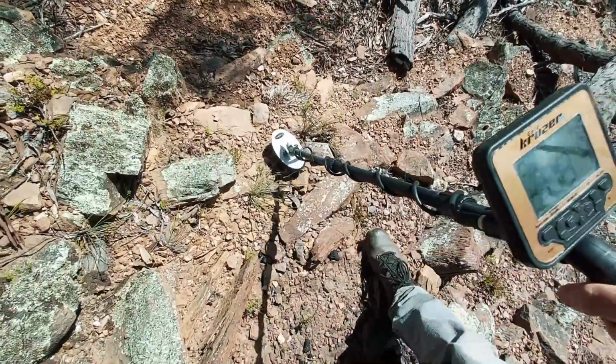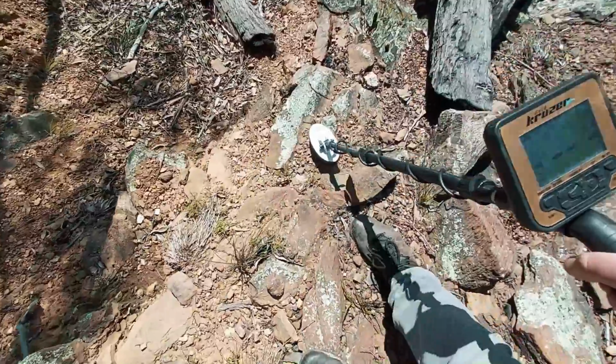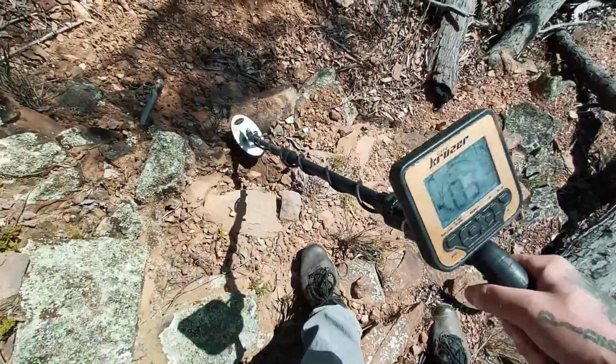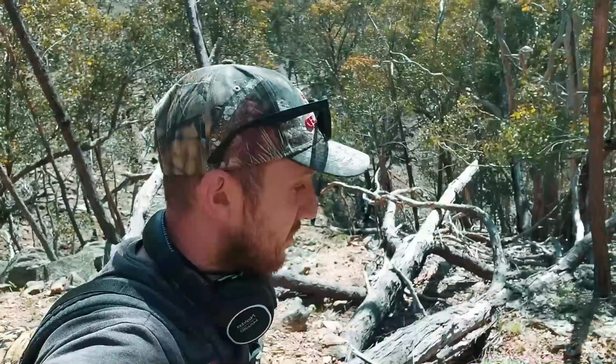Because it's a constant threshold, there are a lot more settings than what you'll get on the Gold Monster, and it takes a little bit more practice to get used to tuning your machine in to the area that you are in. It's not exactly a complete point and shoot, although it is pretty damn close. So, what does that all mean for you?